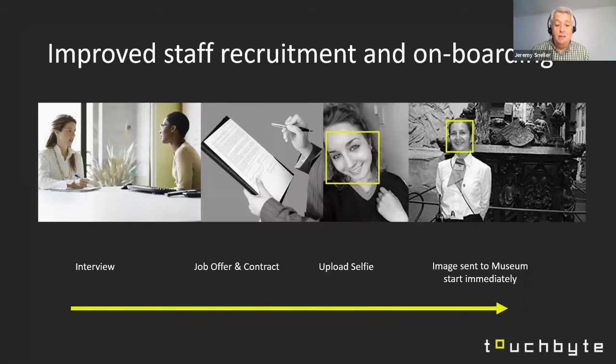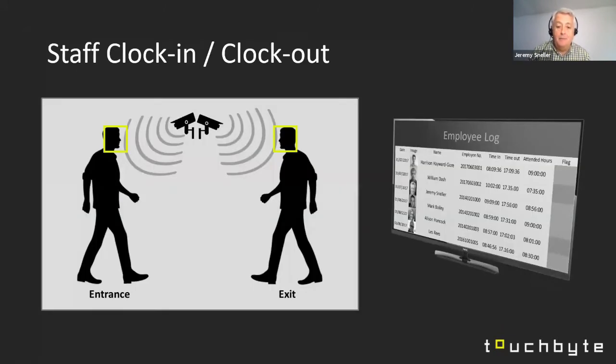As I mentioned also, staff recruitment and onboarding. Somebody comes for an interview, they get the offer, they upload the selfie, and immediately they can be sent to the site to basically start work. And we can then potentially look at what time they arrive, what time they leave, and do the staff rota and employee log of hours worked and so on.